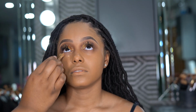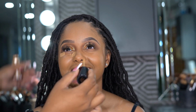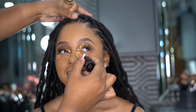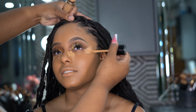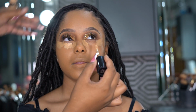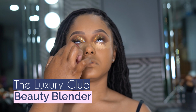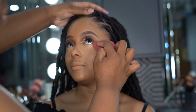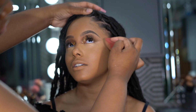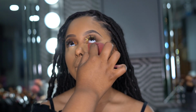Enough about me. I'm going in with the Born This Way concealer under her eyes. This is a technique that I found on TikTok, and it's funny because I started doing this technique prior to seeing it on TikTok. I thought I was crazy, but now that I see everyone is doing it on TikTok, I was like, oh my gosh, I'm not crazy. So yeah, I really like this technique. It just brightens up the eye a little bit more, and it gives the face a little bit more definition, especially when you draw back the concealer towards the hairline.